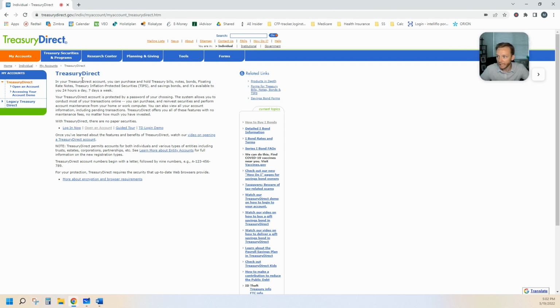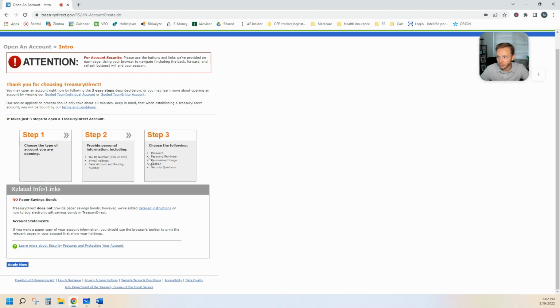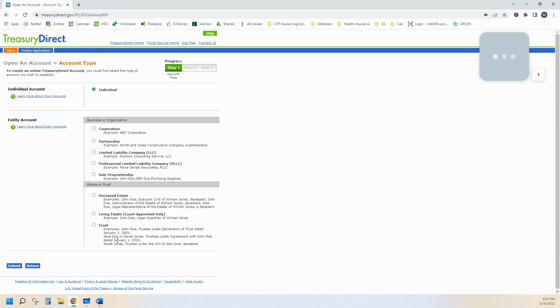So once you click on that, if you've already bought bonds in the past, whether it's I bonds or different things, and used their website, you can log right in. But in this case, we're going to open an account. It's got some disclosures and things like that. It's going to walk you through it. But applying now is basically how we go in here.